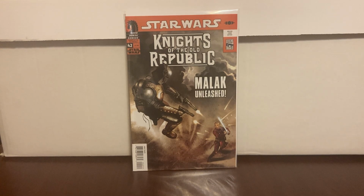Right before Star Wars started to blow up, I remember going through Knights of the Old Republic. I remember seeing this cover and thinking it was cool. It was like $4 or $5, and I almost bought it just because of the cover. I was getting into Star Wars, and I didn't. Well, it's blown up, and I felt like I missed the boat on it.